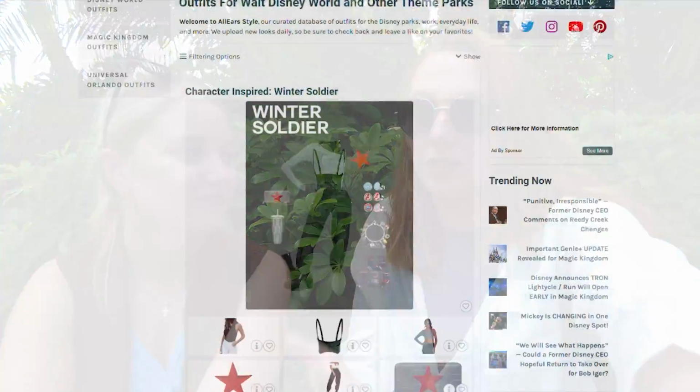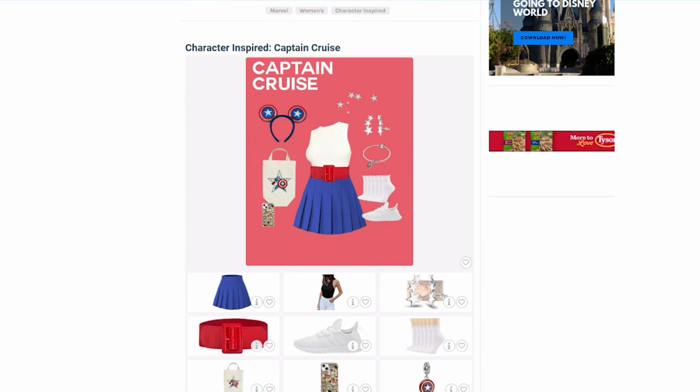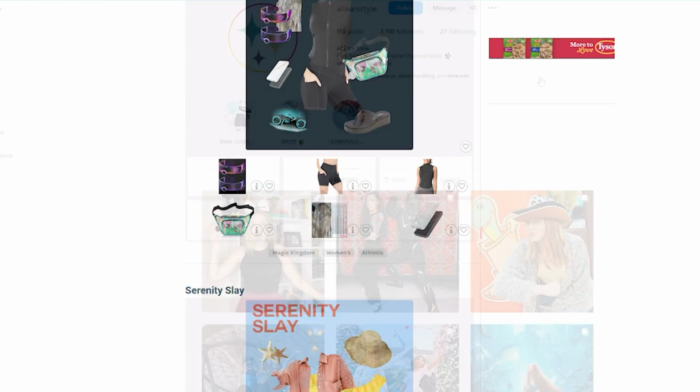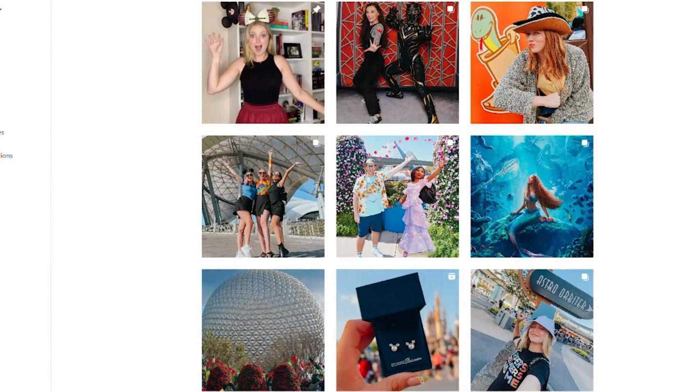I think that's one of the reasons I like to dress up at the theme parks. It does make for fun interactions with characters and team members a lot of times. And if you want to do that, you can do so at AllEars.net/outfit or by looking at AllEarsStyle on Instagram, where we do a lot of theme park outfits. And this was a very fun experience with ours today.